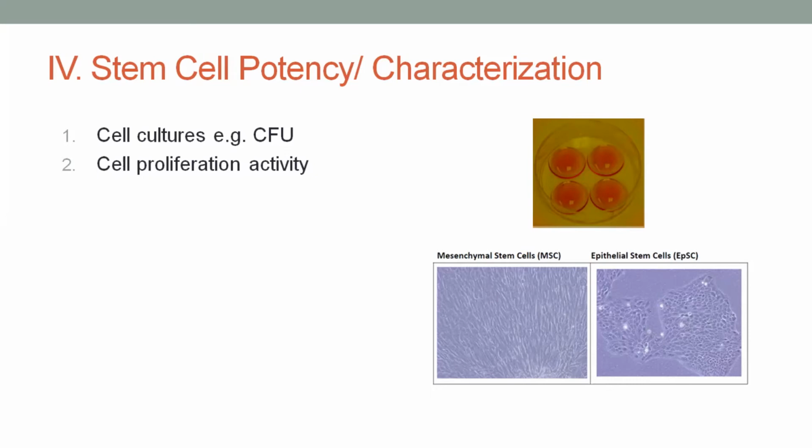And this is used as a measure to check for their potency, meaning that the stem cells that have been given would be expected to grow. And that gives us a measure that the processing and the storage did not harm the stem cells.